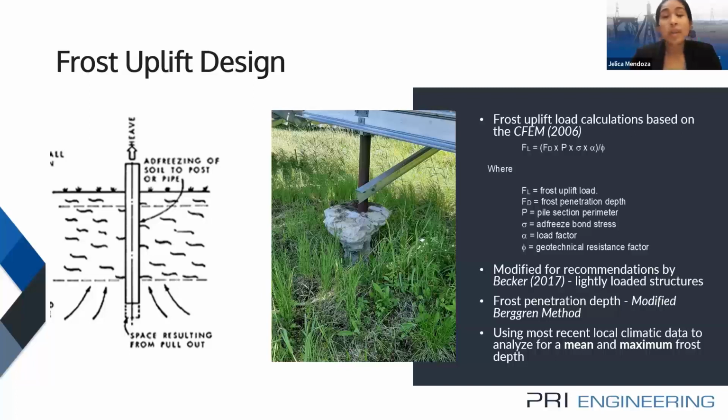Now, the Foundation Engineering Manual was designed for a more general range of applications. So one thing that solar foundation experts do is we consider modifying that using the recommendations by Becker in his conference paper published in 2017, modifying that for lightly loaded structures, such as what we have for solar foundation elements. And so a part of that is also considering the frost penetration depth for your site, using your site-specific local climatic data to further optimize what that frost load is for your site. And so we analyze that for mean and maximum frost depth. And this is all to fully optimize the design for your site.